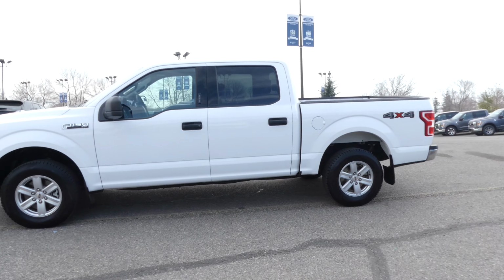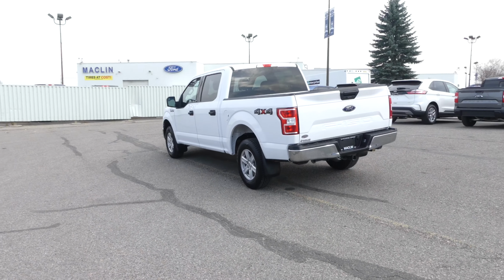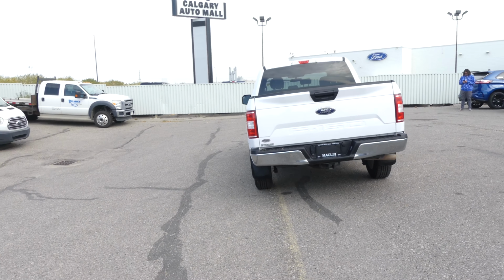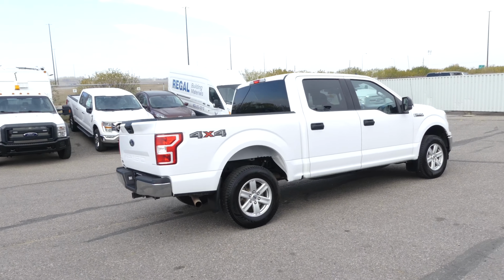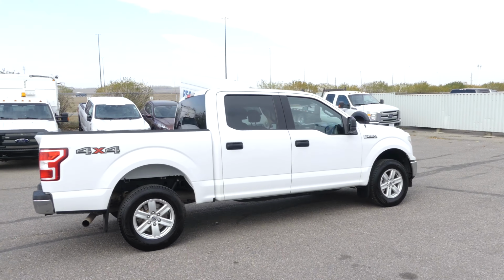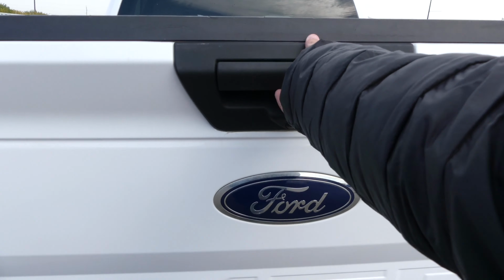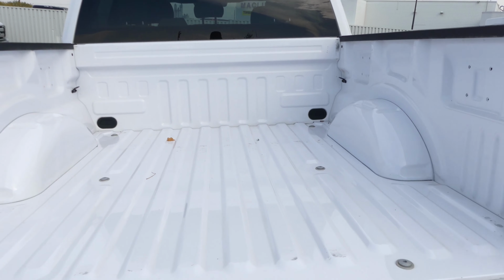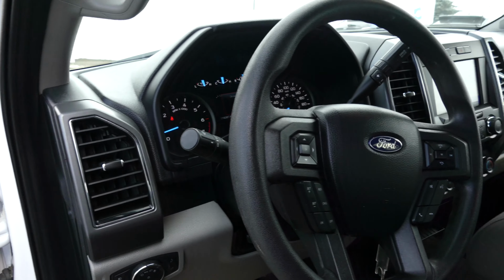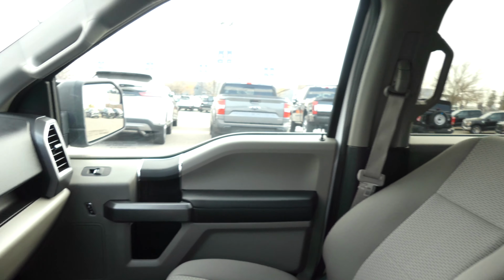It is very well maintained, zero accidents, and it comes in the XLT trim with a 5.0 liter V8 engine. You also have a very huge truck bed. This truck has a huge display screen with auto headlights and comes in a full cloth interior.